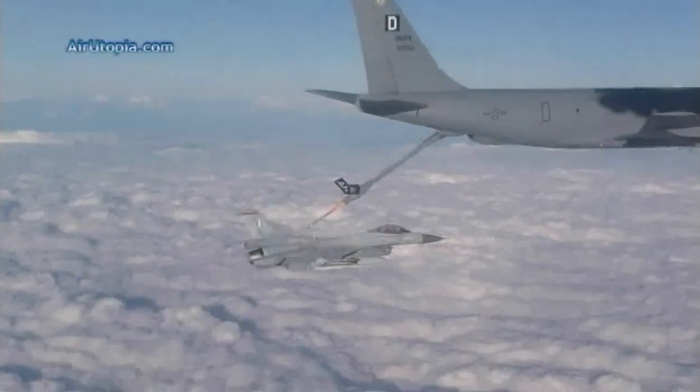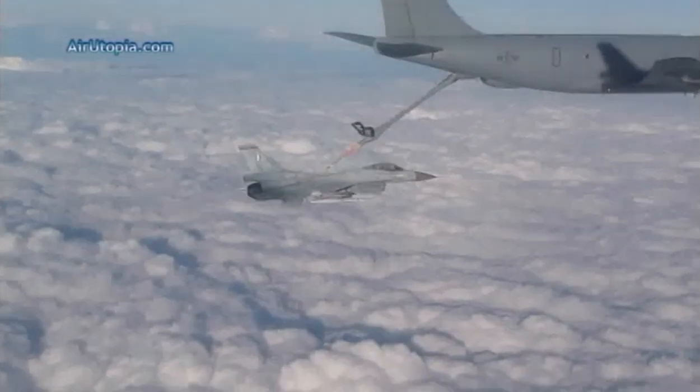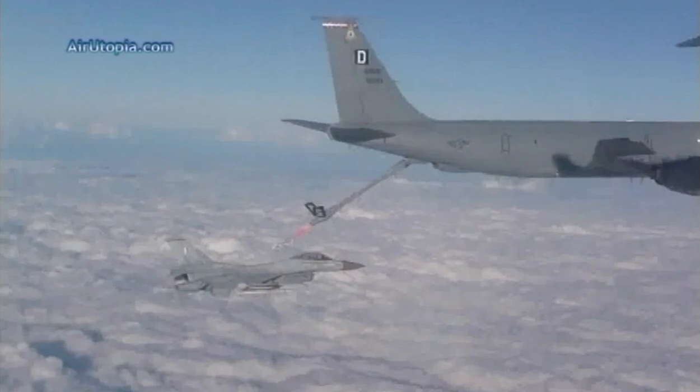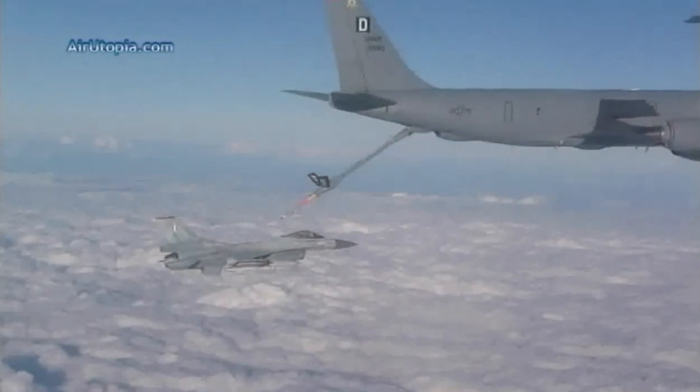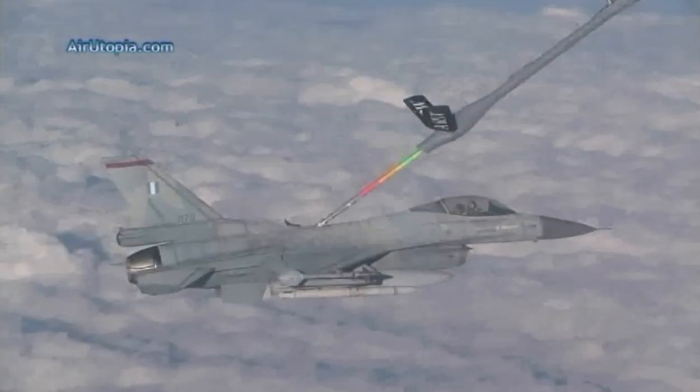Again, good view of the tanker. So he needs to go there and lock into position. There he is. He's trying to get a contact. Get on, you get plugged.